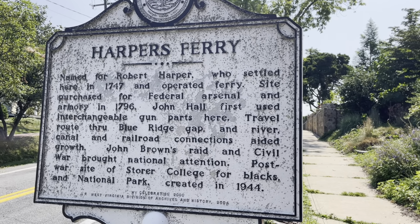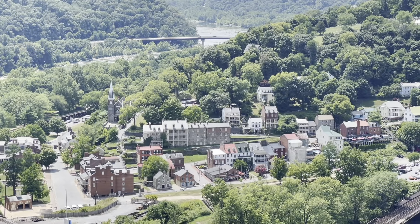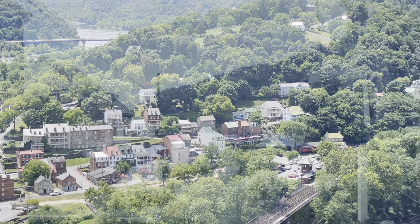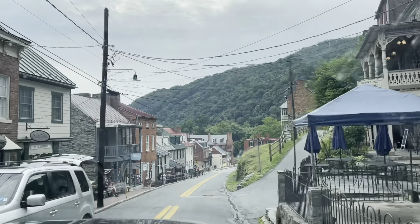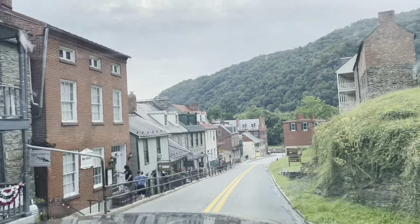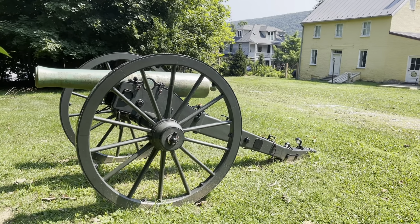Harpers Ferry, named for Robert Harper, who settled here in 1747 and operated a ferry. The site was purchased for a federal arsenal and armory in 1796. The famous John Brown's raid and the Civil War brought national attention. This is also the post-war site of Storer College, and the national park was created in 1944.